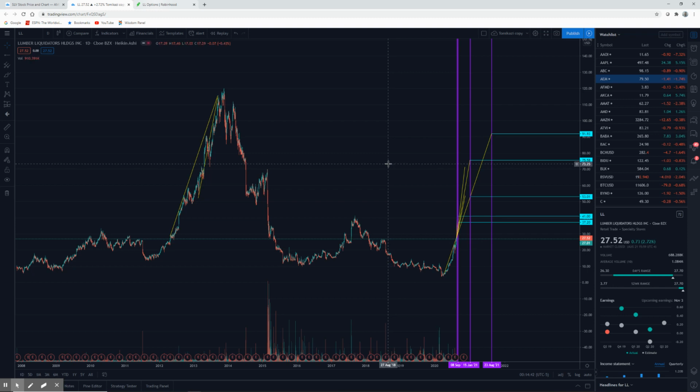So this is something I've been looking at and paying attention to for a while. I think it has potential for some great returns over the next couple of months and in the short term. What I'm looking at here is Lumber Liquidators. I think it has the highest upside of the lumber stocks with the most liquidity. So it's something we could play and get a good return on.